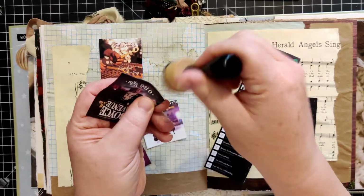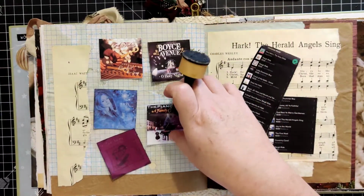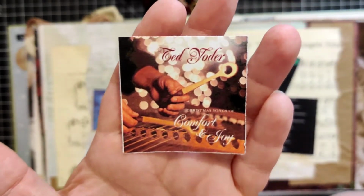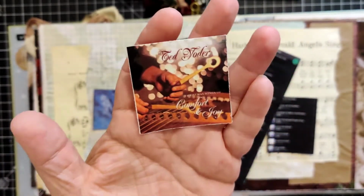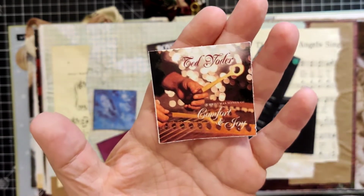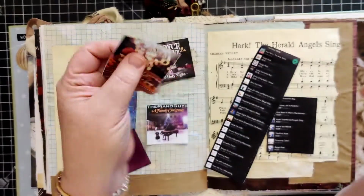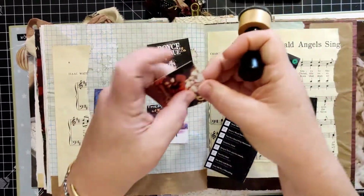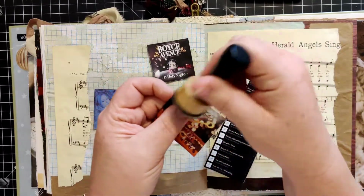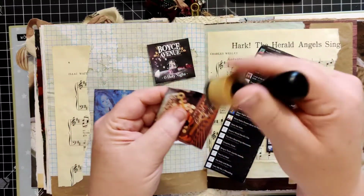I tend to listen to Christmas music mostly in my car or while I'm working. And so here we've got Ted Yoder. I'm sure none of you have heard of him. If you have, good for you. Maybe more in the South. He is a hammered dulcimer player, and he has a Christmas album out, and I absolutely love that album. I'm not one to put an entire album of music typically into my playlist. I'm more of a person who picks and chooses the songs that I like and puts those into my playlist.